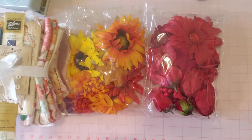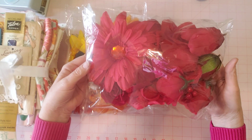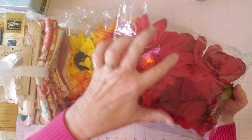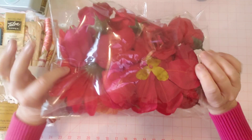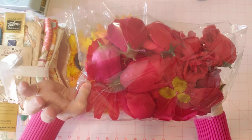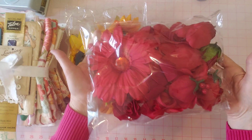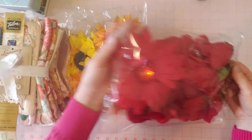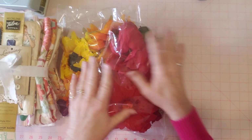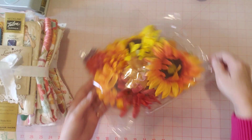I don't want to take too much time with the flowers because I've got a couple of fabric bundles to show you too. Here's the red flower bag. Again, there's a big one here, and some roses in here. There are even some little berries, like holly berries. They're mostly roses, and this one big one here has a gem in the middle of it. You can see there's quite a few in there, right? It's full. I'm going to have to press the air out when I mail it to get it into a padded envelope, but that's probably how it goes.